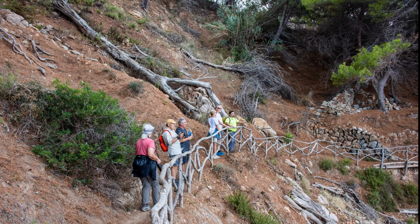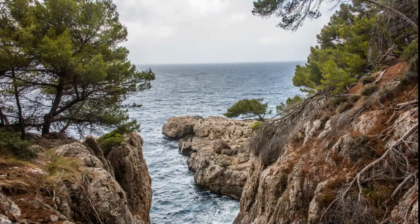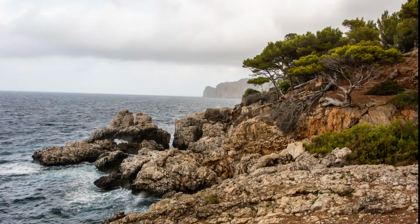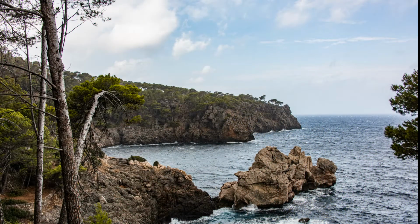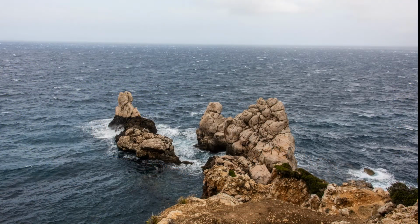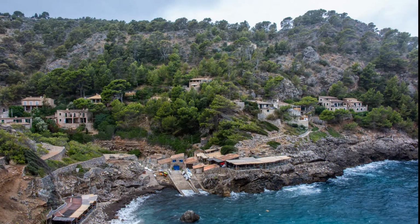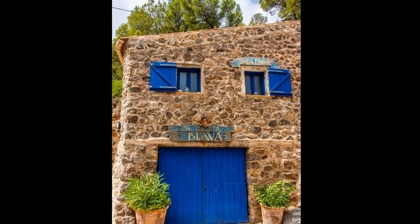This morning we're walking the Camí dels Pintors, or Path of the Painters. It seems well named, with many vistas worthy of a painting, or at least a picture. The path ends at Deià. We were planning on having lunch here, but the weather's turned, the wind has picked up, and the rain is soon to follow. Just time to photograph a couple of interesting doors, then it's back to the hotel for lunch.